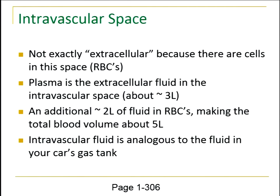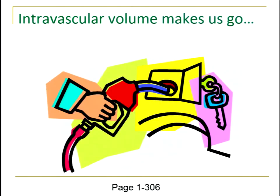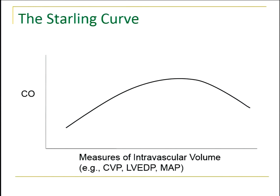There are red blood cells in this space, and also plasma and extracellular fluid, and there's a little bit more, about 2 liters of fluid that go along with that to make up your total blood volume of about 5 liters. So if you think of your body like a gas tank, the intravascular volume is what is important and makes you go, per se. And you have seen, I'm sure, many times before the Starling Curve, looking at the measures of intravascular volume and also cardiac output. As this is increasing, you get to a level, and then it starts going back down with your cardiac output as well.